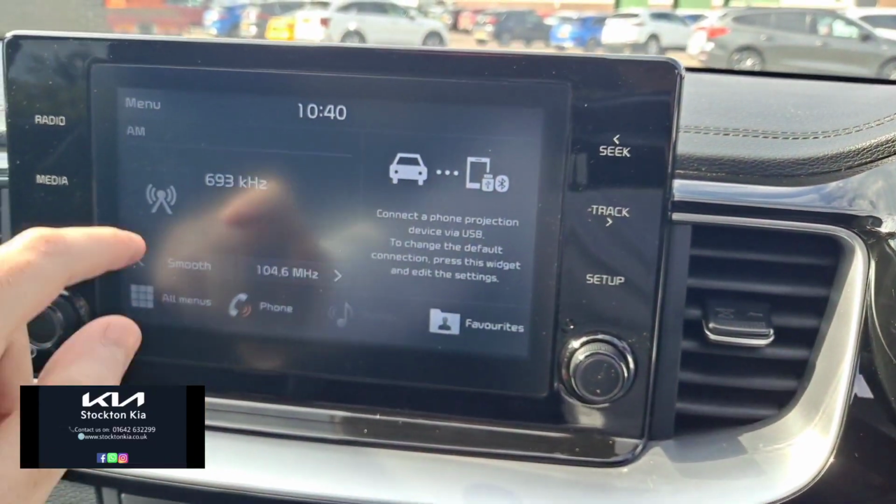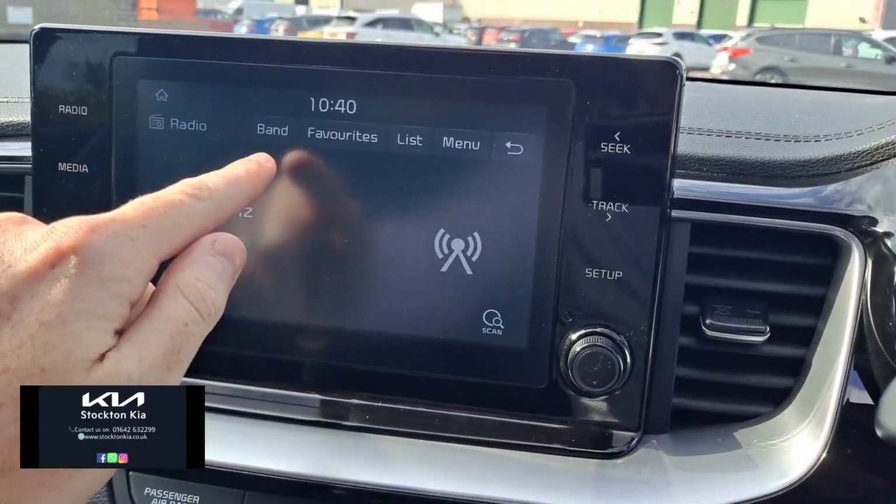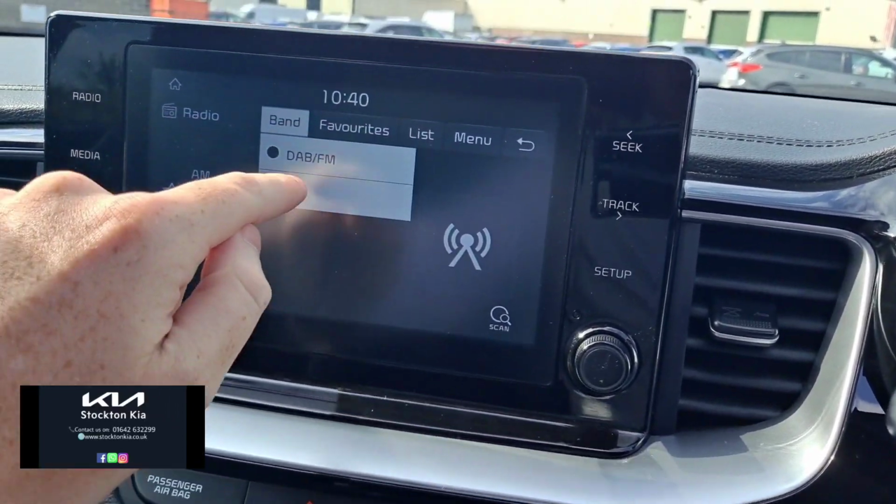Automatic headlights, main infotainment system. So you see you've got your AM radio on there. You've also got the DAB and the FM as well. So you can just change that across.